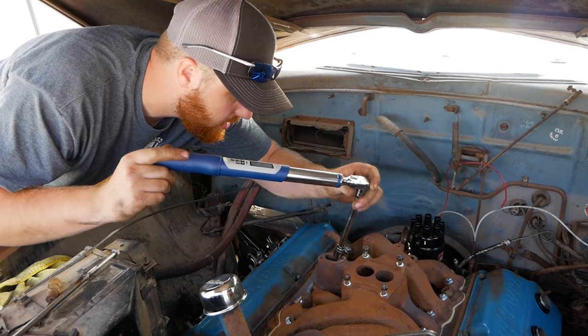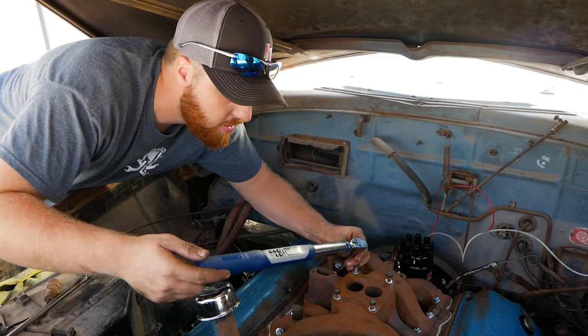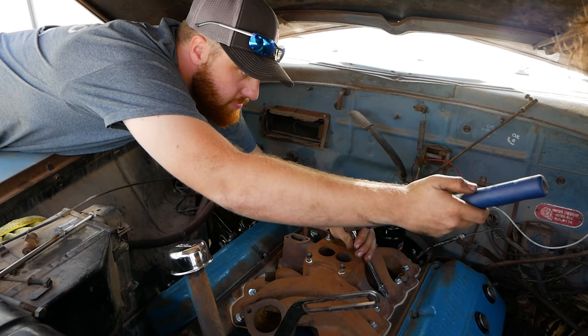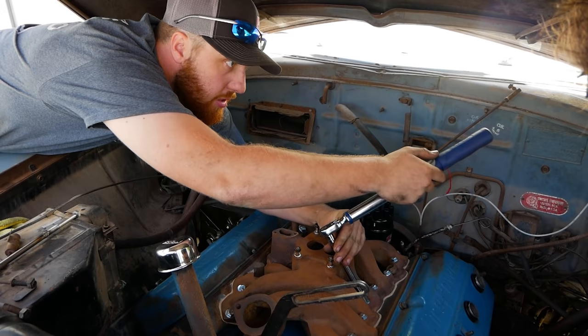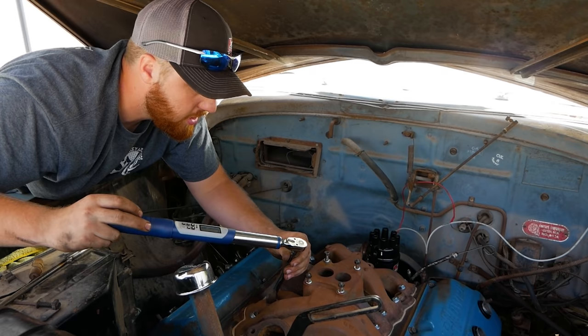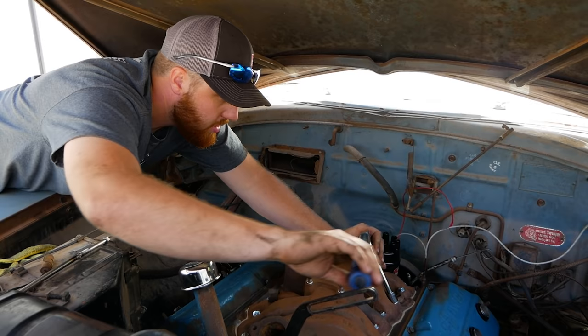Starting in the middle, we're going to work in a spiral pattern leading outwards, making our way towards the edges of the intake in about 5 pound increments. So I'm going to take these so they all feel about the same, and move on to the next ones. Then bump her up to about 10 pounds, which will start beeping, and slowly work this intake into place. And once we hit 25 to 30, we'll be at full torque and ready to move on to get a carburetor and spark plug wires and everything else.